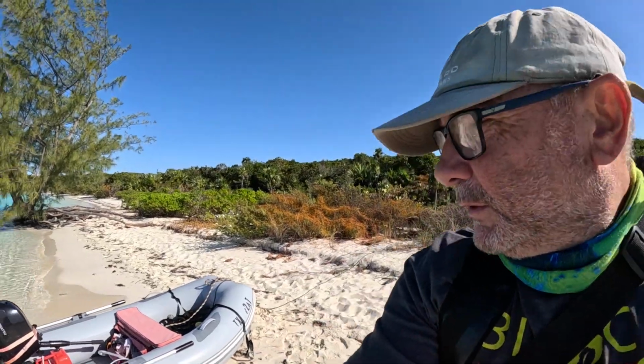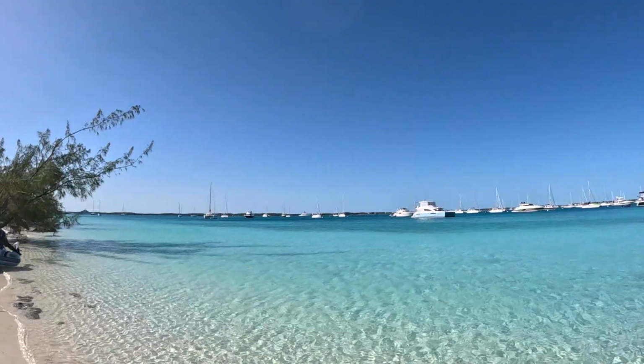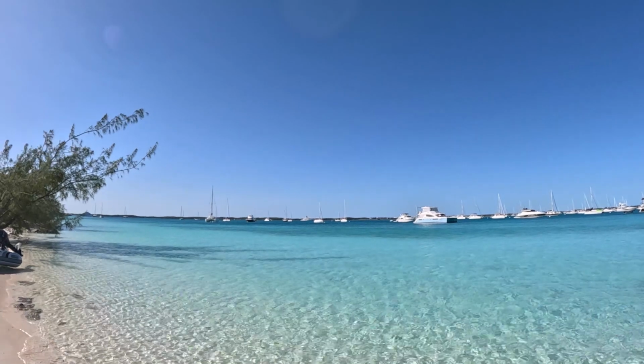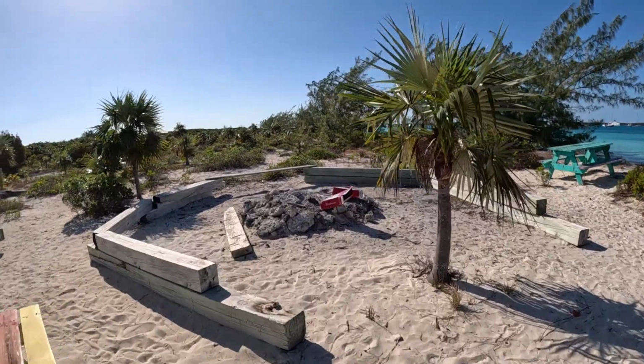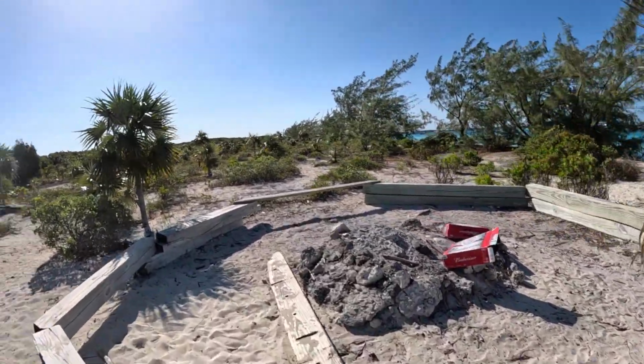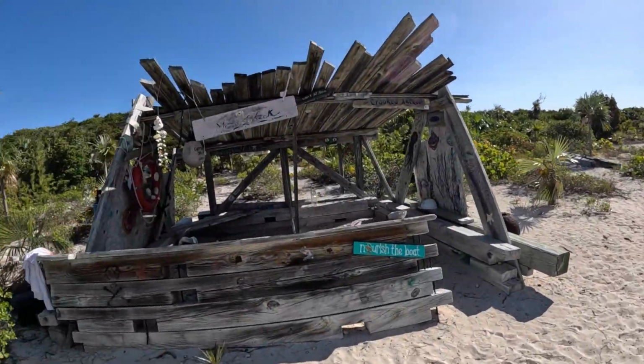So it's just after high tide. I've just brought the dinghy onto Stocking Island. That's me out there. Not the big super yacht in the background, the little 30-footer in the foreground. I'm just going to hike a little bit on the island. There are a few marked trails on the island. I'm going to hike one called the Art Trail.